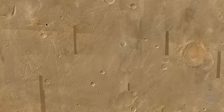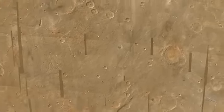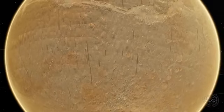You have features that were formed from ancient water flows, so you have debris that could contain maybe ancient microbial life to look for. Just a lot of different types of features in a relatively small area around this site. So relatively safe, super interesting, lots of interesting science topics to be explored there. That's one of many proposed spots to maybe put humans. We'll see maybe in the next decade or so where we actually end up going.